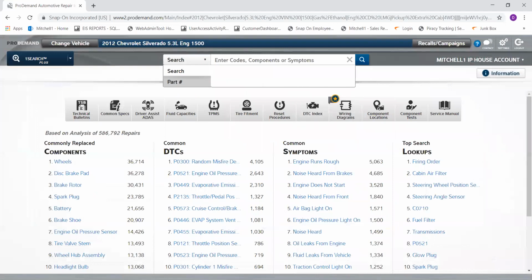Down below, what you'll see here in our top 10 lists, and it says based on analysis of almost 600,000 repairs, looking at work orders, repair orders for things like complaint, cause, and correction. On these vehicles, these are the most commonly replaced components, trouble codes, symptoms, and then specifically in ProDemand, the top search lookups. So we're taking this real world data, people seeing these vehicles in their shops every day, and letting you guys know what they're working on.